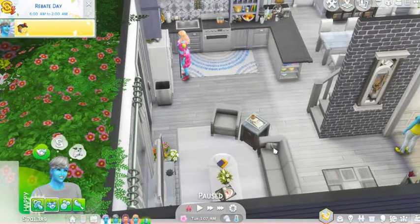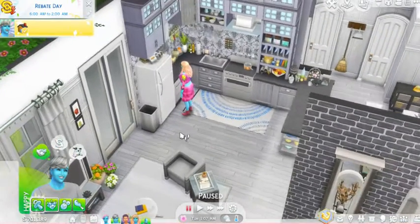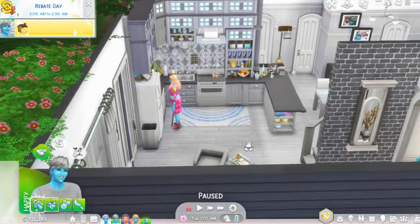They exposed the brick that was in here and opened up the staircase on this side a bit. The kitchen that was once here where the living room is has now been pushed over here and remodeled. They added some cabinetry to it, as you can see.